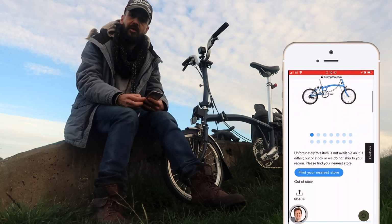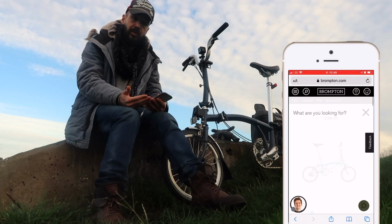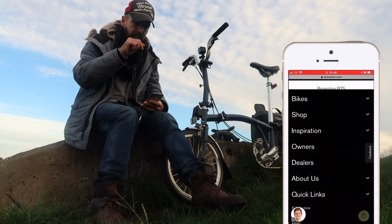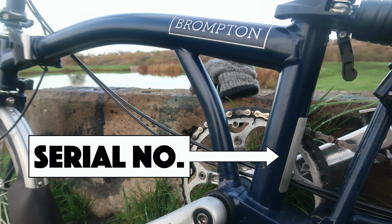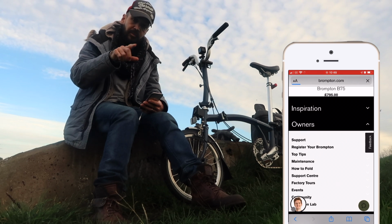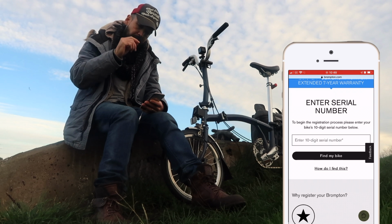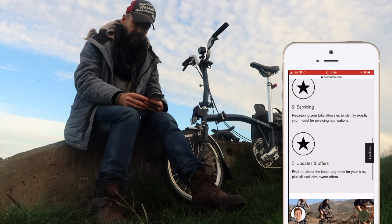Next important one is, is it stolen? So what we do is when we go down to look at the bike, which we always do, we never just get it posted out, we always go down and have a look. Is it stolen? You can check that on the Brompton website. When you get to look at the bike, there's a serial number on the frame at the back, and what you need to do is type that into the Brompton website, see whether it's registered, and it also tells you whether the bike's been reported stolen, because you don't want to buy a stolen bike. Yeah, so that's really important as well.